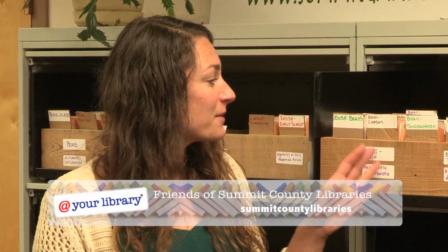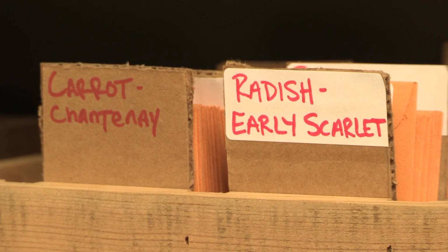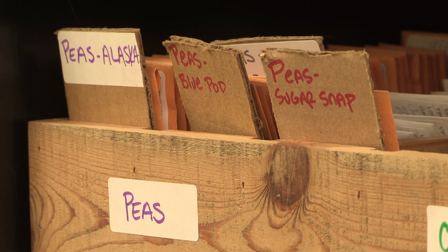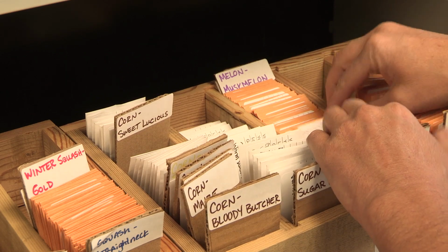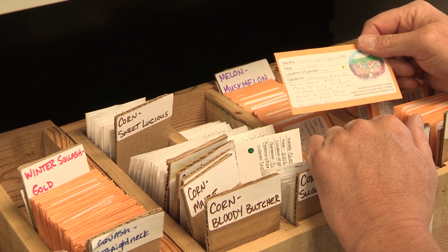And what do patrons do when they come to the library? You go through the library here, you pick out your 5 seed packets that you'd like. You can take them up to the librarian. She'll have you fill out a little bit of information, and then you check them out, grow them to seed, and return them to HC3 at the end of the season.